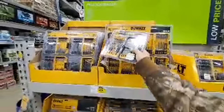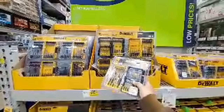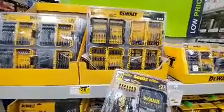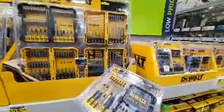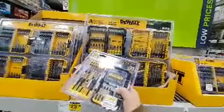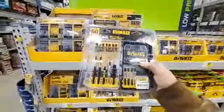this isn't worth it for $100. You can get the Milwaukee 106 piece. Now, I'm not saying that's great, but you've got 3 inch, you've got 2 inch, and a lot more drill bits. These aren't titanium. I think these are that gold oxide, but these bits aren't as good as the Shockwave. But anyway, here's the Flex Grip.